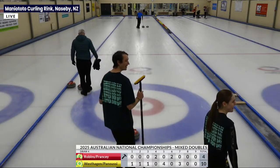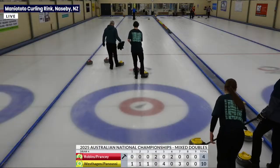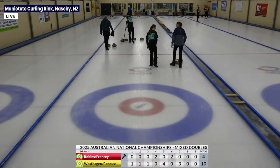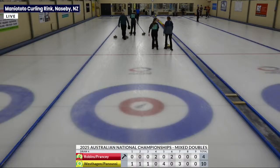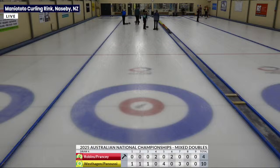Now I switch my focus over to sheet A. The first rock played in by team Foley Patterson, very nicely, just to tap the yellow back. Ian Gagnon, the first shot of his team, coming in from the other side, left-hand side. I'll see if I can switch our view to watch their game for maybe the last end. Ian's a bit long, seems to run through the back.